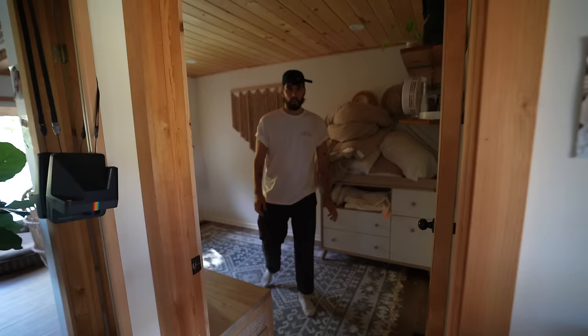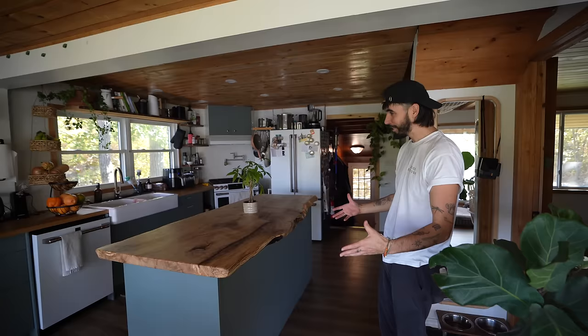It's also a pretty convenient location for the nursery because when you're done feeding, bathing, crying, changing, you need a snack, so we're in the kitchen.